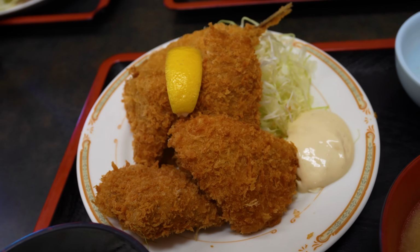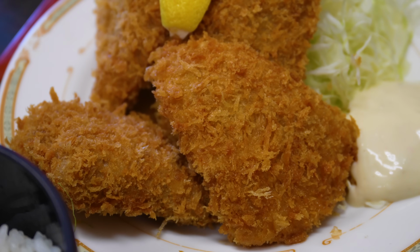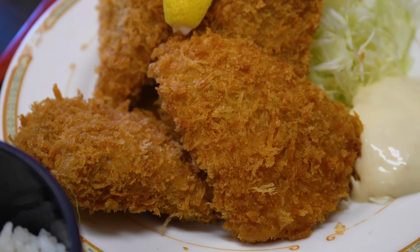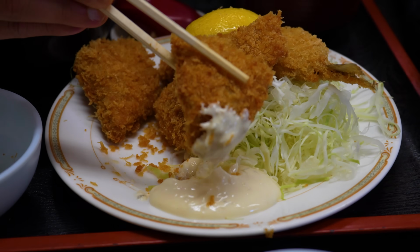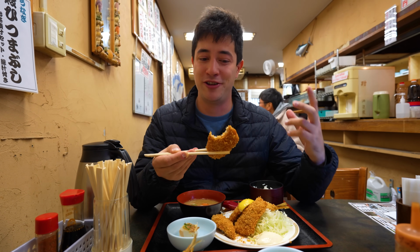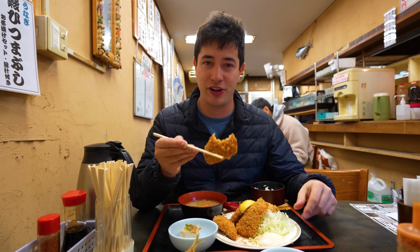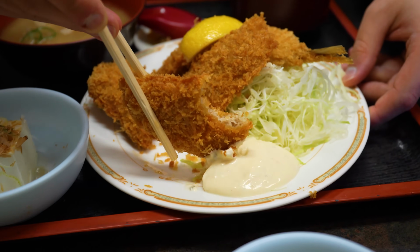So crunchy. It's that panko crust on the outside. It's got all kinds of little crunchy layers and texture, and then really beautiful tuna on the inside. You can taste the fresh tuna flavor. It's not just a deep fried coating on the outside and that's all you taste. No, you can taste that fresh, really high quality tuna. And with a little dip in the mayo here, it just goes so well.